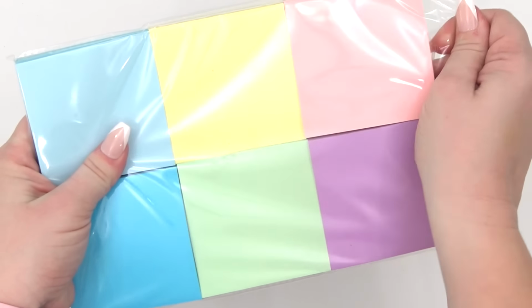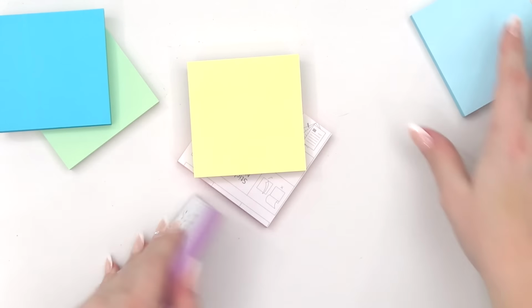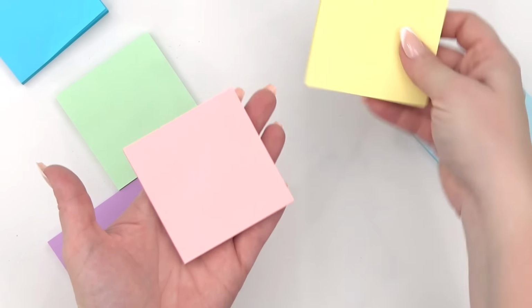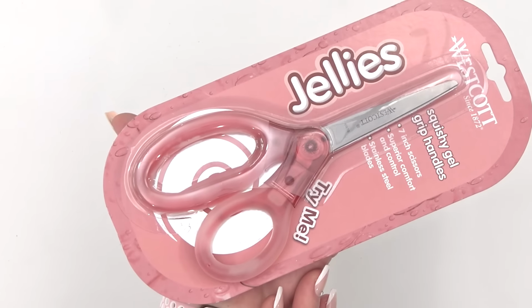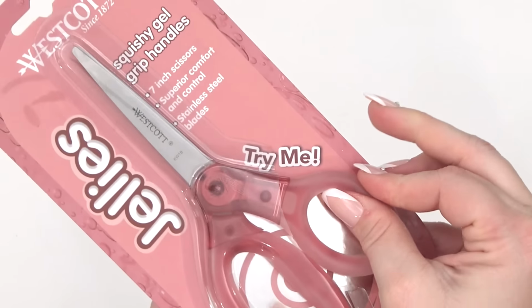And then you guys, I got this big pack of knockoff post-it notes. I'm going to go ahead and open up this pack and then just give Mackenzie the pink ones and the yellow ones. For Mackenzie's scissors, I got her these new jellies at Staples. These ones actually have a really squishy, comfortable handle.